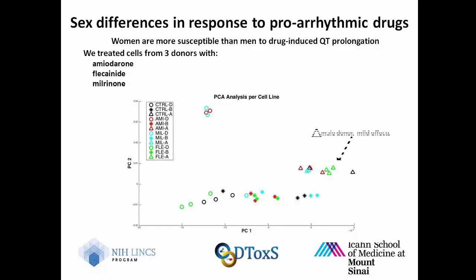And what's encouraging here is that these triangles over here correspond to the gene expression that we quantified in a male donor, and these drugs all have mild effects when they're given to the cells that came from a male donor. The asterisks and the circles came from the 2 female donors, and so here with one of these female donors, we see really big effects due to at least 2 of these drugs.